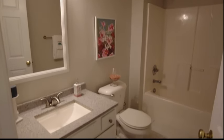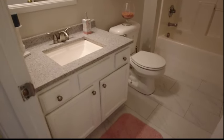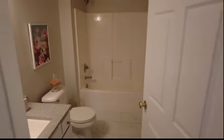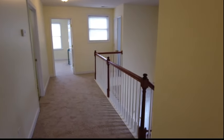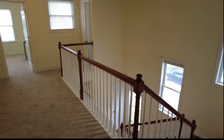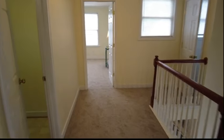This is our hall bath. We've got a nice looking vanity there with what looks like a granite top, ceramic tile on the floor, and our tub shower there to the rear. Nice wide walkway here. I'm not sure if you can tell, sometimes scale is a little tough on video, but this is just very open here, especially to be a second floor.